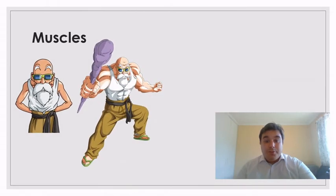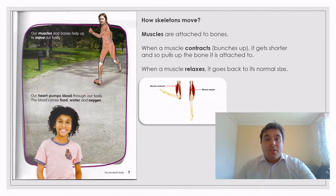Now we are going to talk about our muscles. This is interesting. Our muscles and bones help us move our body. They are connected. Our heart pumps blood through our body. The blood carries food, water, and oxygen.